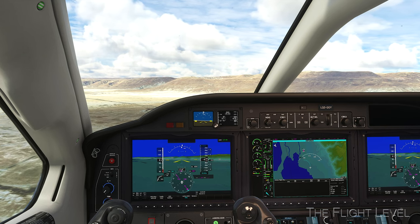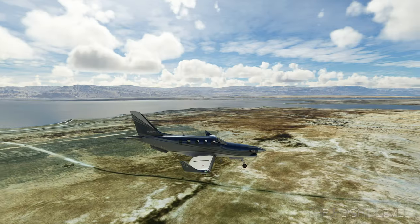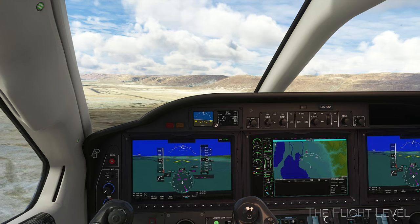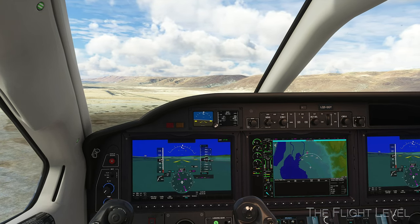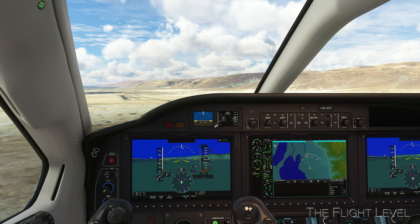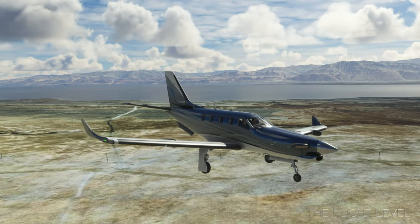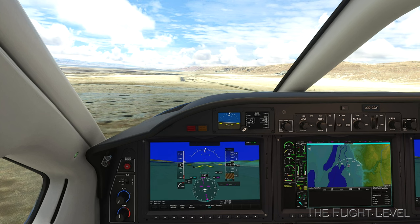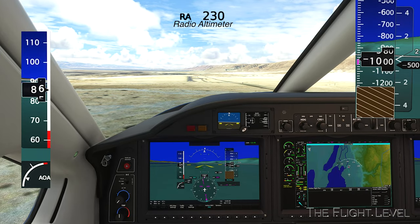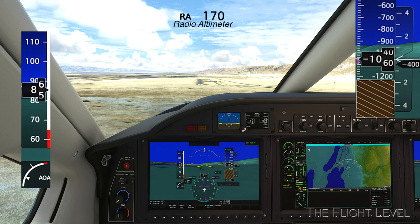Making a gradual slow turn to line up with final, watching the map display closely, not to overshoot the runway alignment. Just easing the aircraft around to line up with the runway. We now have about a 1 mile final. Gradually bleeding off airspeed to about 85 knots indicated. Descending at about 400 to 500 feet per minute. Approach is stabilized. We have a slight crosswind from right to left.